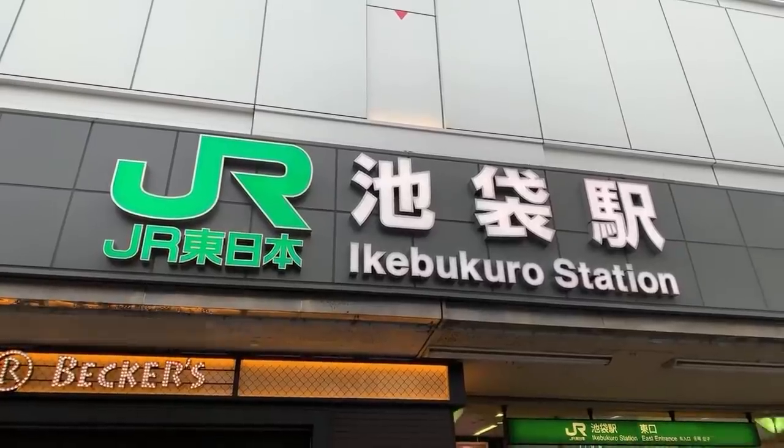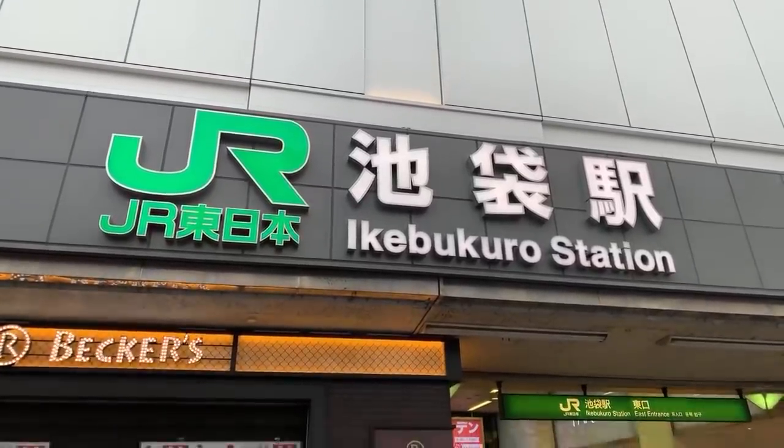Welcome to Ikebukuro Station, one of the biggest stations in the city of Tokyo.